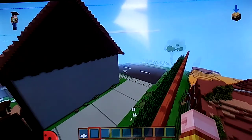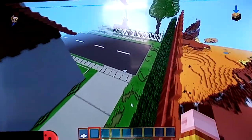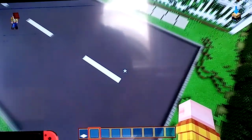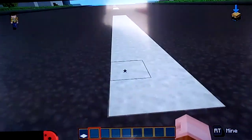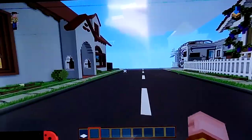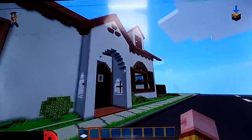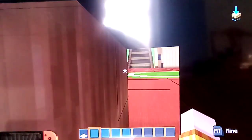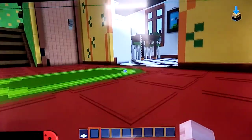Okay, let's see how big the road is. Look at this big road. Look at this thing, man. It looks massive. You have two blocks in the middle. So big. Okay, let's go into Sid's. Oh man, okay, let's go. We're gonna die. Oh man, okay.